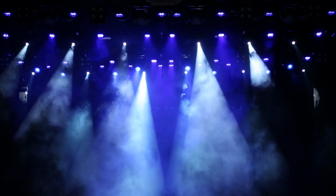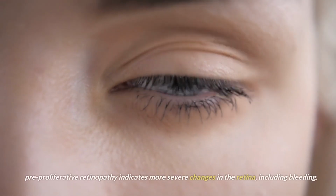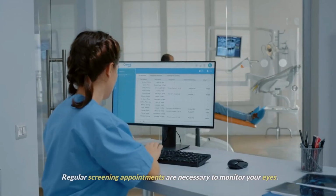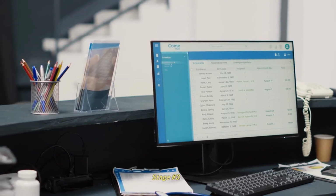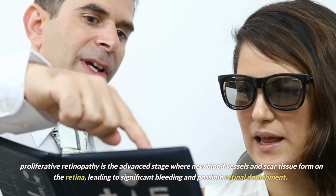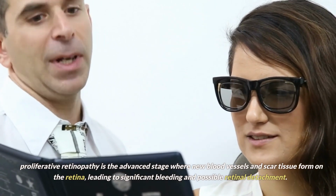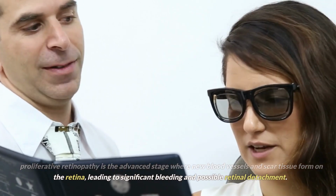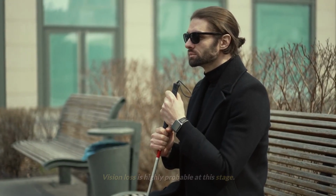Stage number 2. Pre-proliferative retinopathy indicates more severe changes in the retina, including bleeding. Regular screening appointments are necessary to monitor your eyes. Stage number 3. Proliferative retinopathy is the advanced stage where new blood vessels and scar tissue form on the retina, leading to significant bleeding and possible retinal detachment. Vision loss is highly probable at this stage.